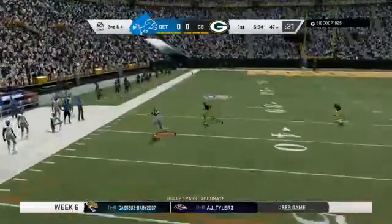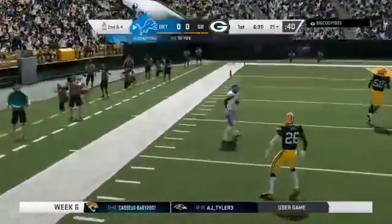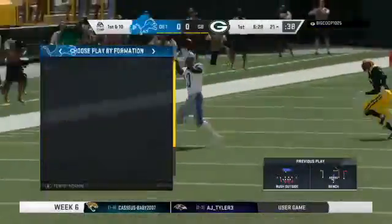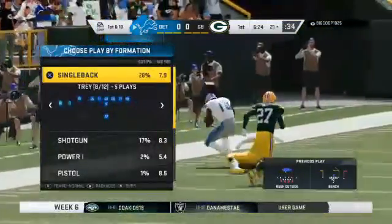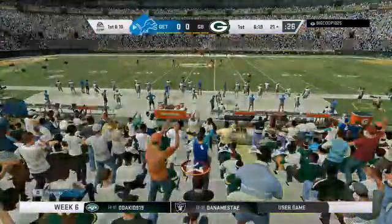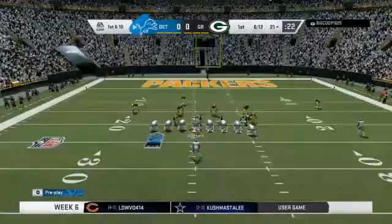Now Stafford. And he will find his man on the outside. And he'll get this one down near the 20-yard line, just shy of the 20. That'll go as a pickup of 32 on the catch and run. And the Lions first down. So the big play gets him all the way down to the outskirts of the red zone here for 1st and 10.